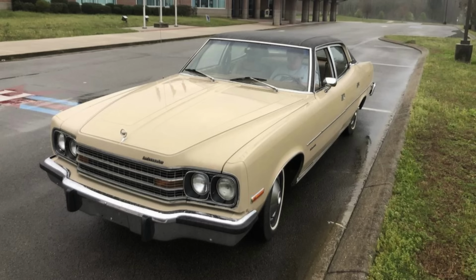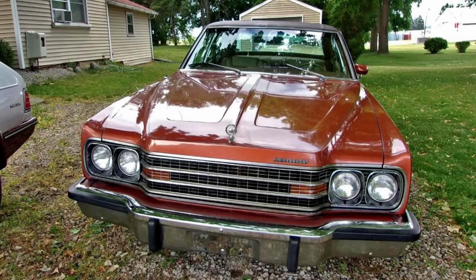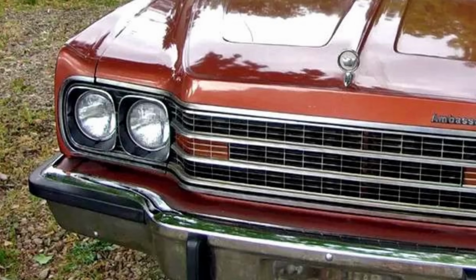Let's talk styling changes because there were quite a few, with the front end being the most polarizing. They received revised front fender caps, new hood, grille, bumpers, rear fascia, instrument panel, interior trim, hood ornament, and a font change for the Ambassador nameplate. If you look closely at the crosshatch grille, you'll see the contained parking lights between them. That was new for '74 as well.